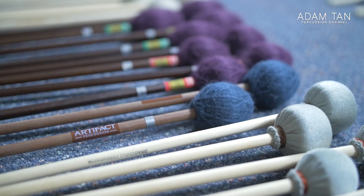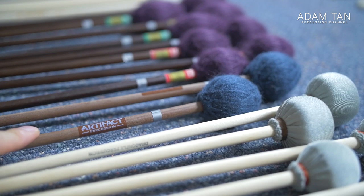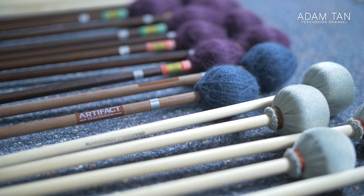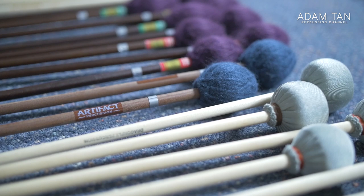Okay, in between the Inakis, we have the Artifact Percussion Mikata Shaft Mallets. Now these shafts are made from the same material as knife handles, so they feel very much like a hybrid between rattan and birch. Very cool. And the mallets themselves sound pretty good. In fact, I actually lent my Artifact Percussion Marimba mallets to my student and she really likes them. So shout out to Artifact. Thank you for sending me these quite early on in my show.